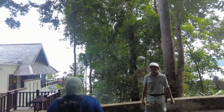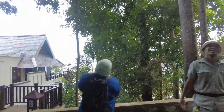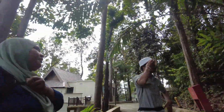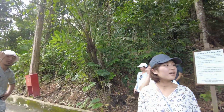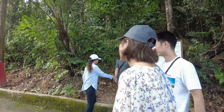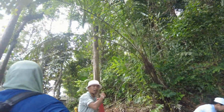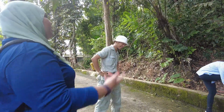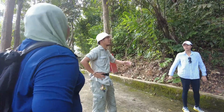We made it. Oh, so close to our room. Very good. For those who stay around this area, it's quite nearby, just on the other side over there. So thank you so much for joining us. Thank you so much for guiding us. I'm really sorry there's nothing much to see, but that's life. No, it's okay. And that's a lot of trees.